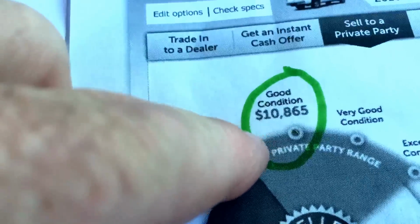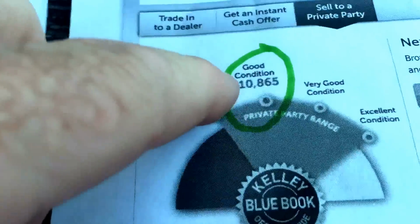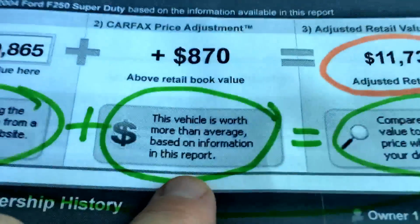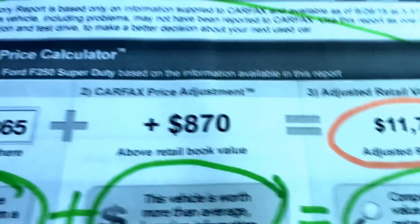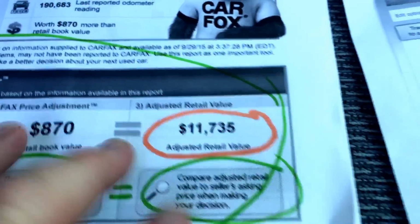Retail book value is right here. We consider it to be in good condition. Aside from that rear bumper, it would be. The retail price of that would be $10,865, and then because it has a good Carfax, based on the information, they say plus $870. So Carfax says a good retail value would be $11,735.